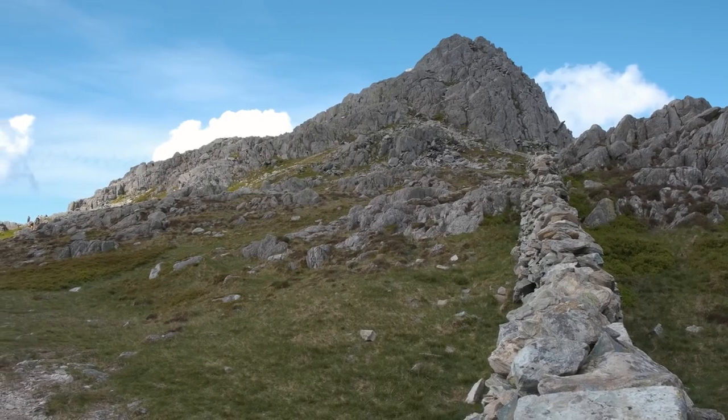So yeah, just approaching the start of the summit walk, if you like. This stone wall here leads up to the summit. Over this false summit here, I'll turn around, maybe you'll be able to see it. I'm gonna head over the top of that and then there'll be the main peak there, which hopefully we're gonna get to. It's a bit of a scramble. It's not easy going at all.